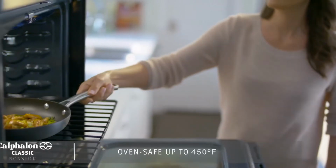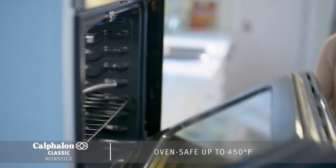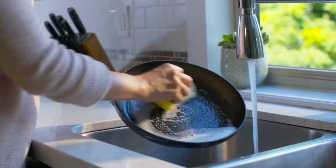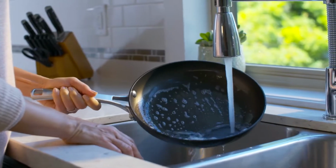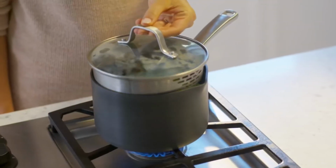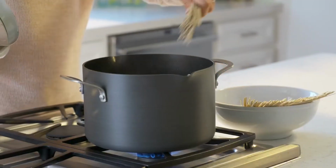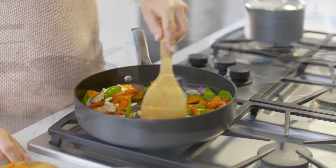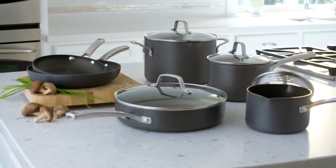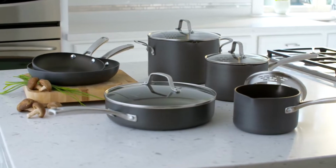And it's all oven safe up to 450 degrees, so I can go directly from the stove to the oven. When I'm done, cleanup is a breeze, thanks again to the dual layer nonstick surface. T-fal cookware comes with a lifetime warranty, so I know it'll really last. The dishes I make are a reflection of me. And with the ease of T-fal Classic nonstick cookware, there are no boundaries to what I can create.